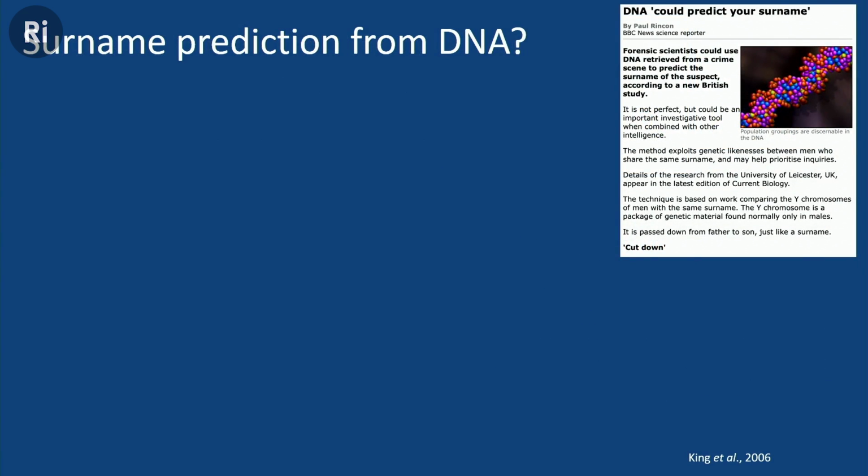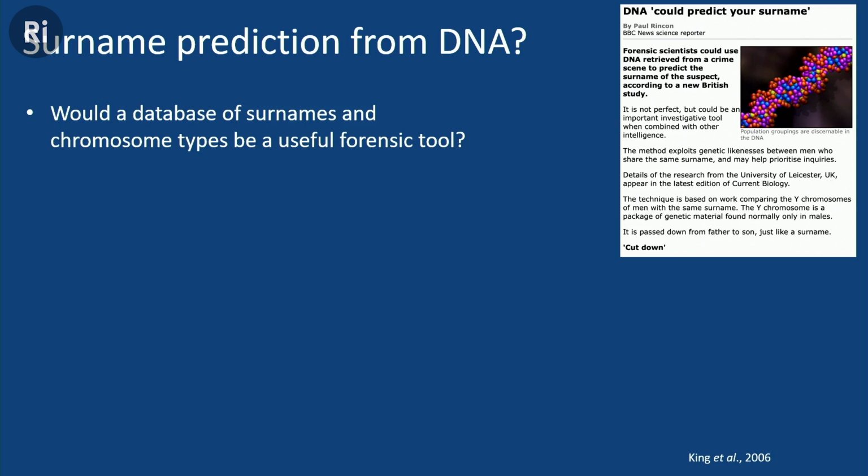So this led to an interesting question. Can you use this for forensic purposes? Can you go to a crime scene, pick up a DNA sample, type the Y chromosome from this, and then can you predict what somebody's surname was? So I did this. I did a kind of a thought exercise during my PhD, and I essentially made a database. I had pairs of men, all with the same surname, and I typed their Y chromosomes, and I split them in half. So this is my database. I've got all my surnames and the Y chromosomes, and these are my Y chromosomes that I'm finding at crime scenes. How often can you take a Y chromosome type and have it correctly predict what the surname will be?